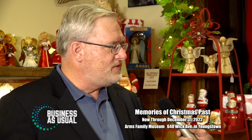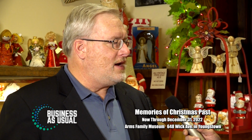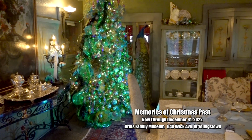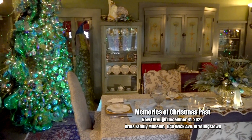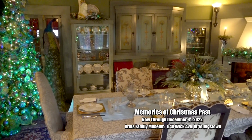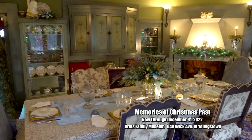Within larger rooms, you find smaller ones, like in the entrance hall, which has an ingle nook where you can sit off to the side. It's a very unique style, very high style for its period, which was 1905 when it was built. And that makes a perfect setting for what we've been doing 14 times now with Memories of Christmas Past. This is the 14th edition.